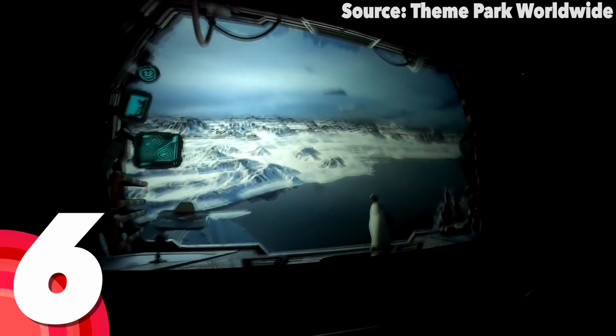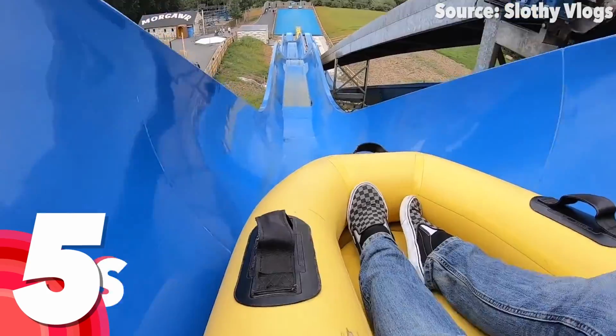And trust me when I say that is not a bad thing at all, with Cornwall's only 5D cinema sending your group on a one-of-a-kind trip, all to do with the seasons of the year that you're riding in, hence the S in Simpossible. Number 5, Raging Rivers.